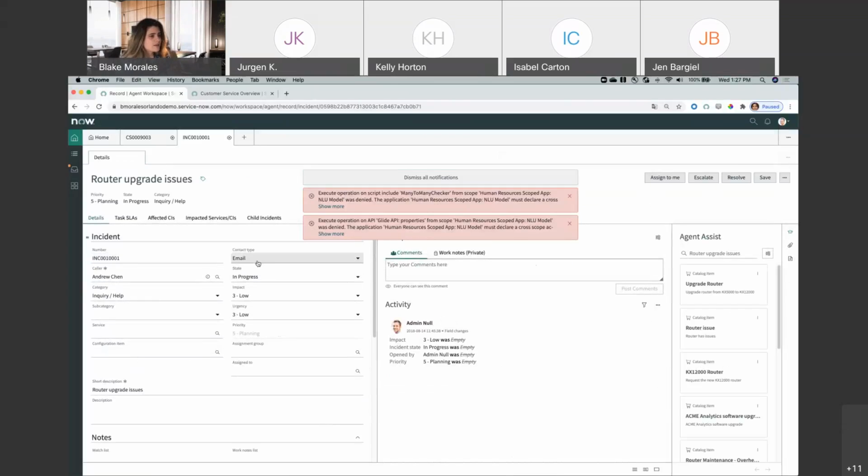You'll notice that this is already pre-populating for us. It's all automatically creating this incident for that IT technician to go ahead and work on. He's not manually doing this, right? So we're creating those rules on the back end to go ahead and create that incident on behalf of that technician.